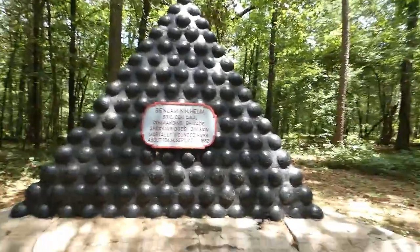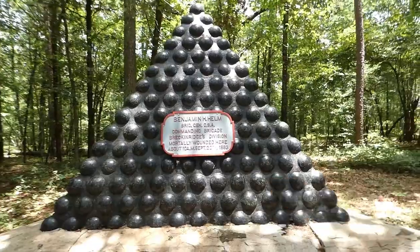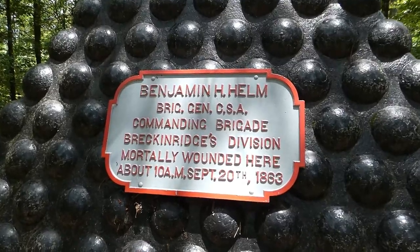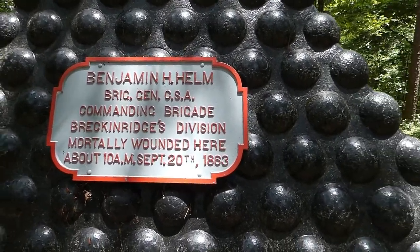But with that being said, we have reached our second brigade general, Benjamin Helm, brigade general of the Confederate States of America, commanding brigade, Breckinridge's division. He was mortally wounded here about 10 a.m., September 20th, 1863. So we have touchdown at his marker, and here you guys go. As you can see, it's set up with the cannonballs. This is pretty cool, pretty interesting stuff as well.